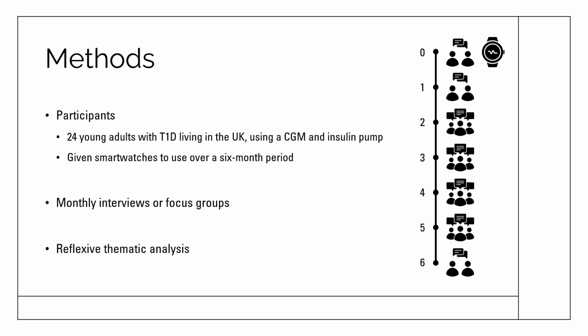We then gave each participant a smartwatch from a range of choices, unless they opted to continue using a pre-owned device. 10 of the participants had used a smartwatch prior to the study. Then over the next 6 months, participants used the smartwatch alongside their typical type 1 diabetes management. And each month they were involved in a round of interviews or focus groups to discuss their experiences using the smartwatch and a range of other topics related to wider type 1 diabetes management.